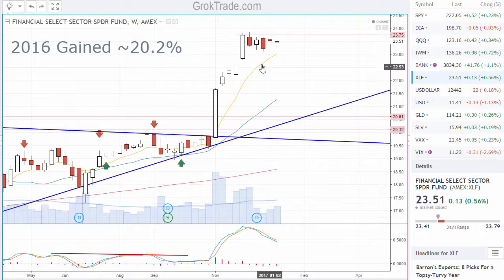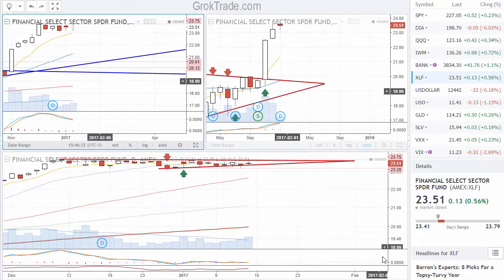If you're looking at financials, and this is XLF, that's this one right here. Put that number in, because if we get over that, that could get pretty bullish. So you definitely want to be ready for that to happen. This is a weekly chart. If I go to a daily chart, I'm going a little backwards here.